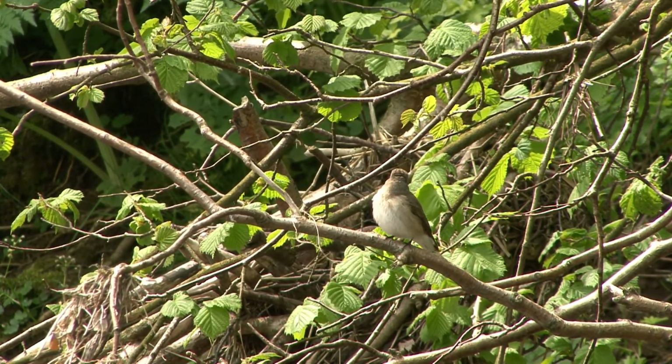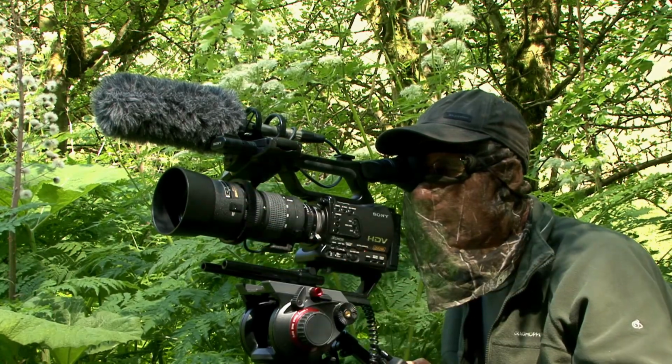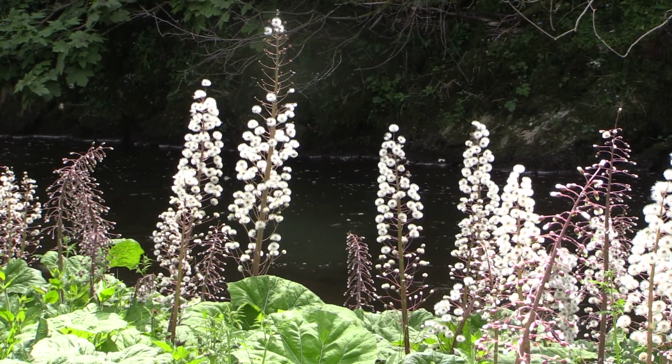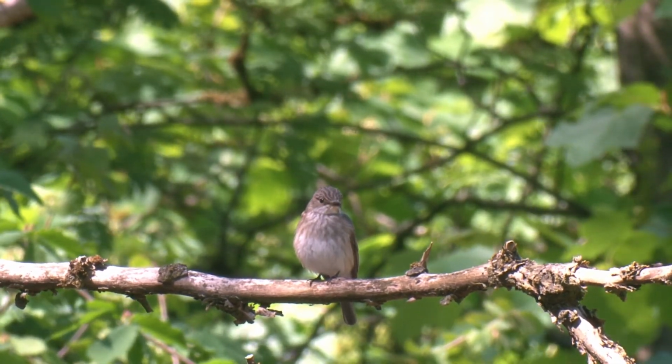Brilliant. Look over there, a spotted flycatcher. These little birds arrive in May after flying all the way from Africa. There's no shortage of flies for them to catch here. They take advantage of our long hours of daylight to raise their young.